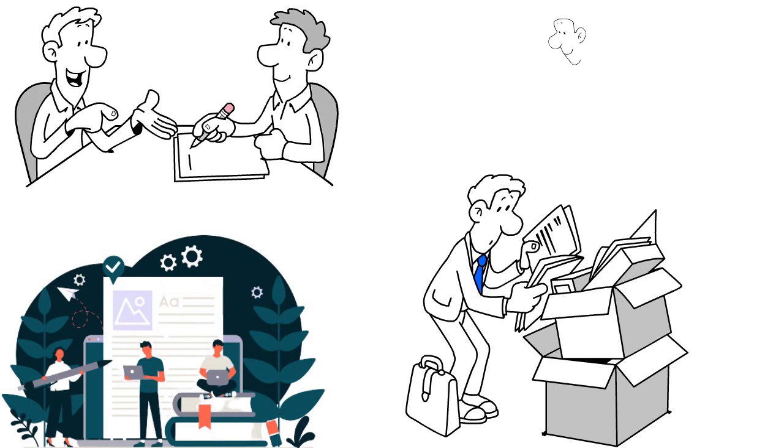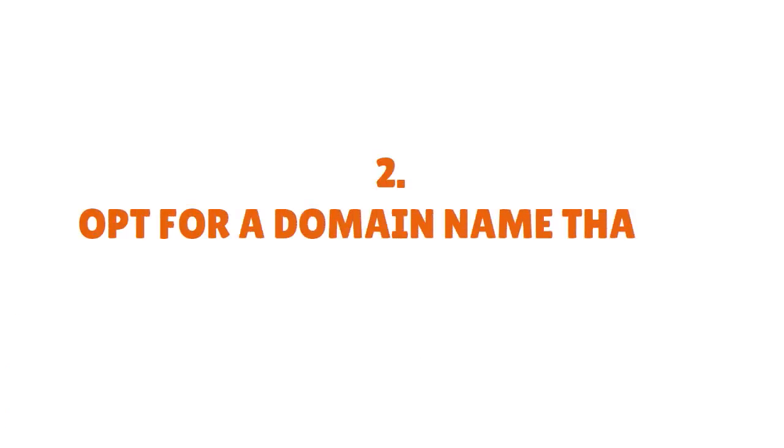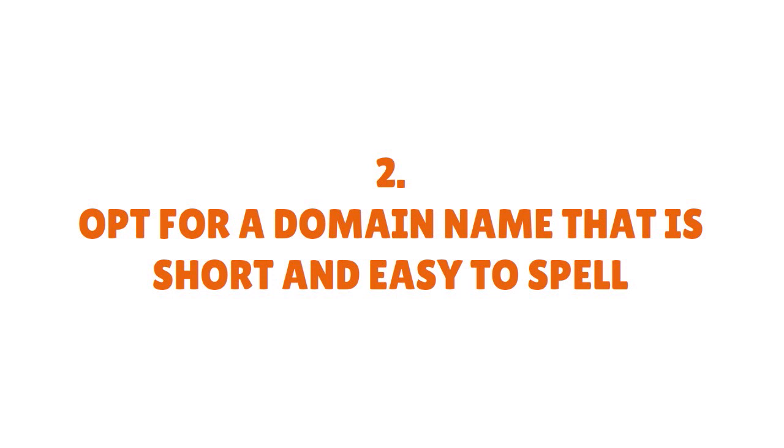So what we have seen in our research is that, you know, a well-chosen domain name enhances your online identity and user recognition. And we've been doing research for the last 15 years, and we have seen this a lot. So that's the first step: you want to choose a domain name that reflects the purpose of your website. The second step is you want to opt for a domain name that is short and easy to spell.